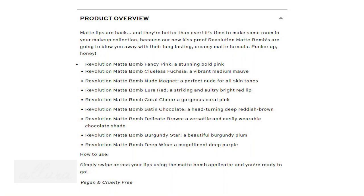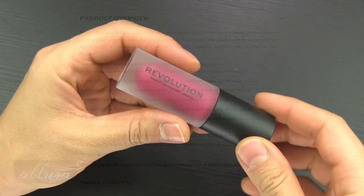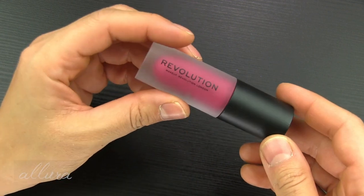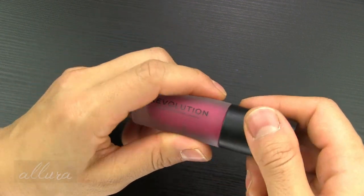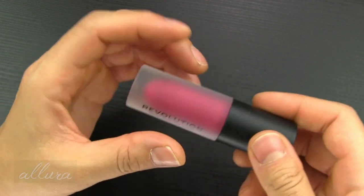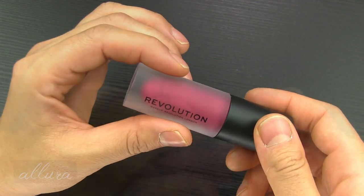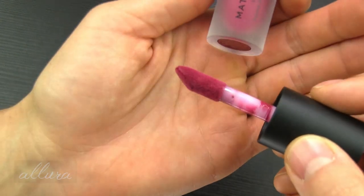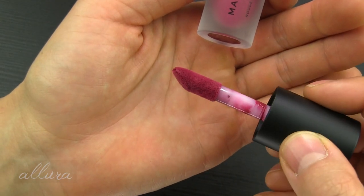So the company says that these feature a new mattifying formula that is long-lasting. It's supposed to give you a full wash of smudge-proof color, and the formula is cruelty-free and vegan. They come in these, they look like frosted glass, but they're plastic, very pretty, very sleek, and kind of a matted surface. They are clear, so you can see the color that's inside. When you twist them open, you get a slanted doe foot applicator that's pretty large.